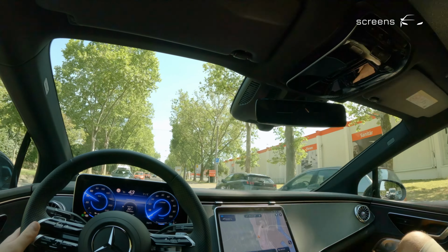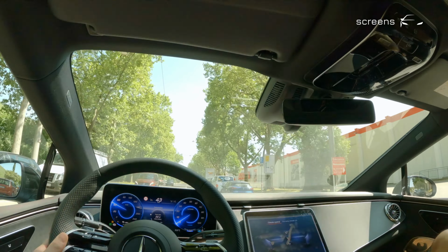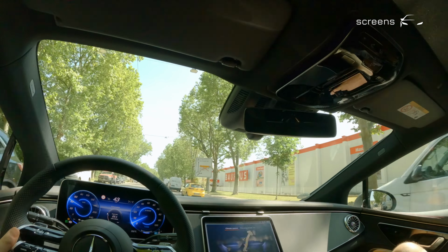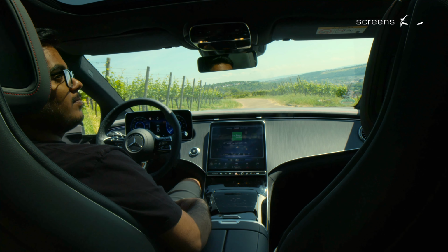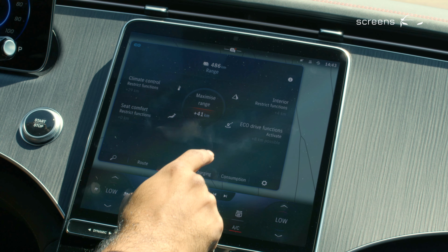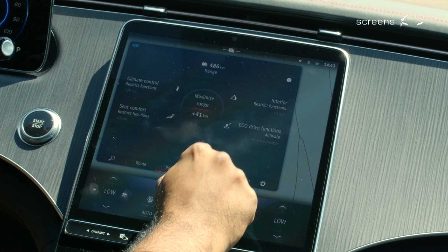But having used the EQS and now sitting with the EQE, I can say that to a fair extent you can do a bunch of things straight off the corner of your eye. Because that's the biggest gripe with touchscreens: you've got to take your eyes off the road. But what I like about the Mercedes is that it has very clear touch targets and very big icons. Everything is big, until you start to go into the menus, and we'll come to that next. But for the most part, I quite like this system.